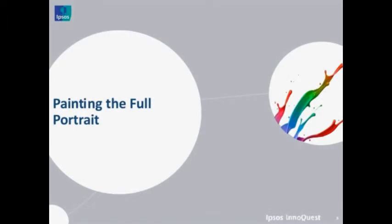So with that overview of innovation in action, let's take a look at the four different categories of innovation archetypes, how they can paint a full portrait of your innovation portfolio, and what it ought to mean for your innovation process.